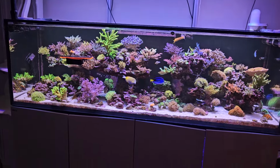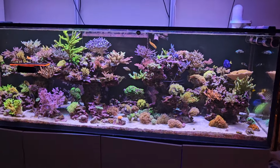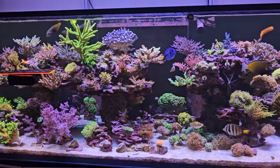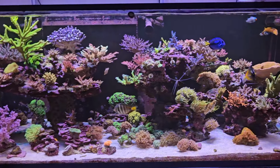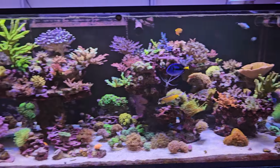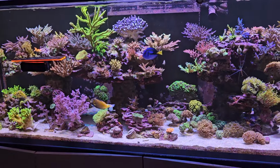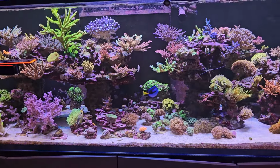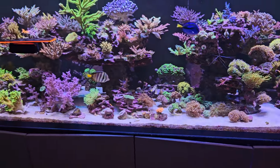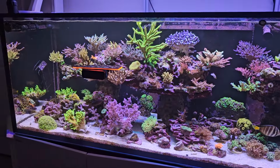I have not wanted to really post any fish recently, just because I feel like every time I post it, they don't make it. So it's been a little bit. I've had some of these fish for a little bit now and they're doing pretty good. I've gotten some new coral as well that have also done pretty good, so I do think it's gonna be okay if I go ahead and post it now.